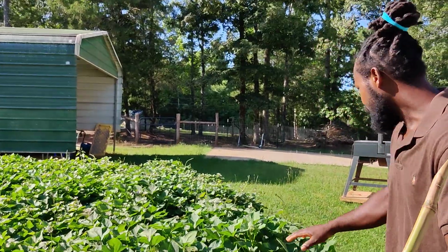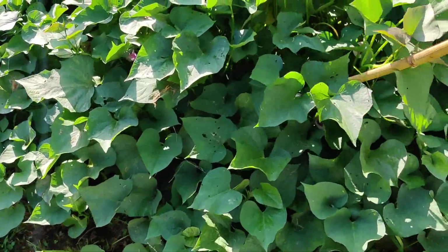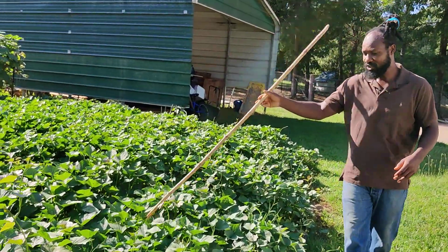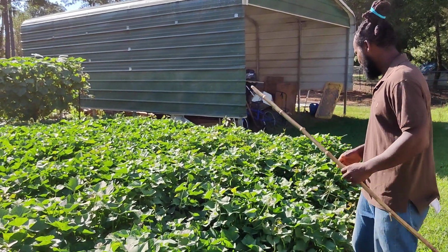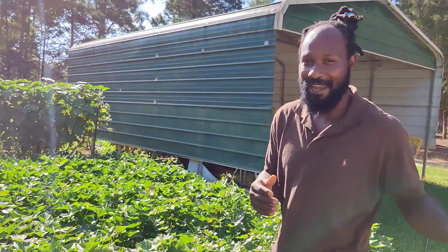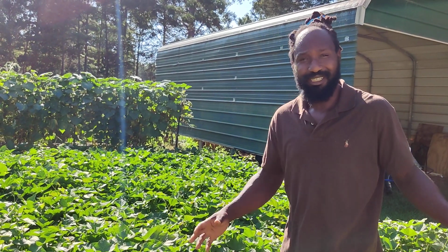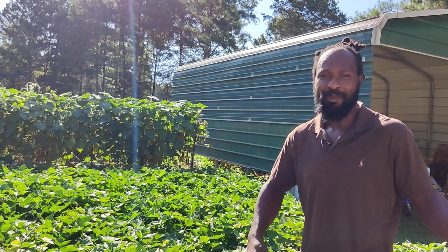So nonetheless, right here is where I had some extra slips, and I came on in and put a tire on inside of here, just to kind of keep them slips going. All right, and so that's what this is right here. And all this is just growth inside of a path where those slips ran out into the walkway. And the other day I was down here, guys, just checking, because remember, last year we had that issue with those voles that came on in and damaged a lot of our sweet potatoes. So I do come down here on a regular just to check different spots here in the sweet potato patch, just to make sure we are not running into that issue like we did last year.